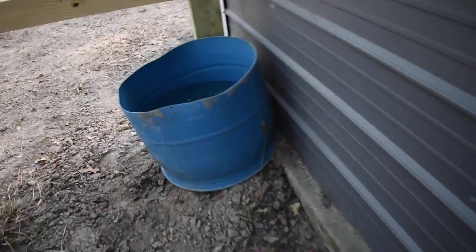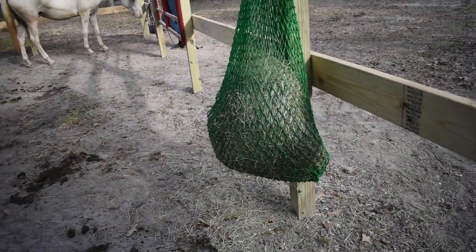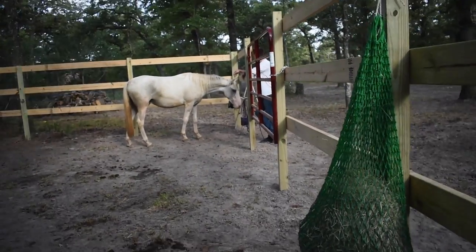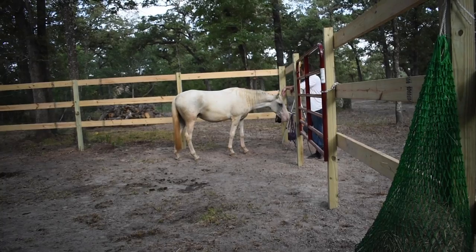But he's drank a lot of water, which is great. And he's been eating out of this hay bag, which Tuxedo showed him how to do. So, settling in pretty well. I think he's ready for a first training session. So we're going to get right to it pretty soon.